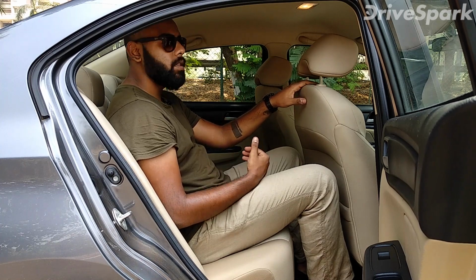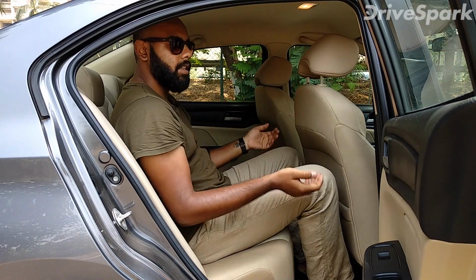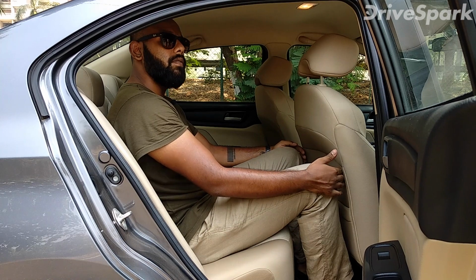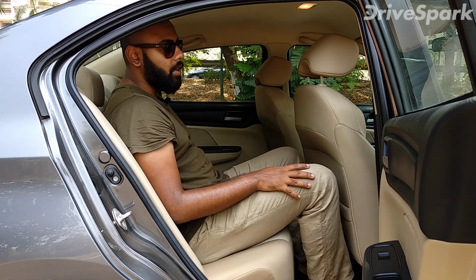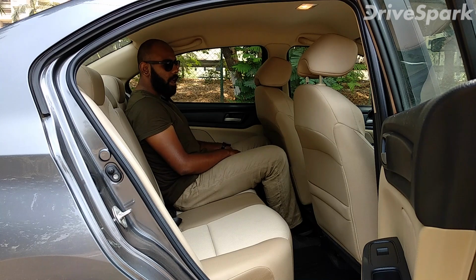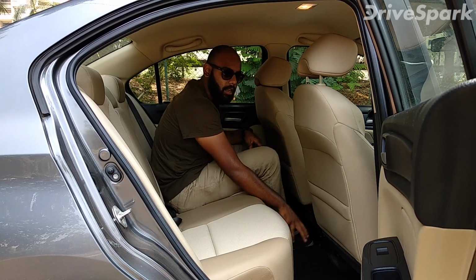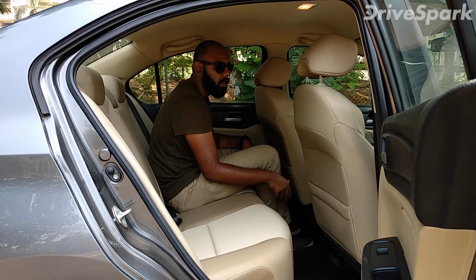I'm a 6 feet 2 inch person, so a 6 footer can sit and drive, and a 6 feet plus person can sit behind and go comfortably. Not very comfortably, but yeah, because the seats are really cushiony and really nice, so the drive will be really comfortable. Shifting from the right to the left won't be difficult, and since there is no transmission tunnel or anything, shifting from this seat to the other is really easy.